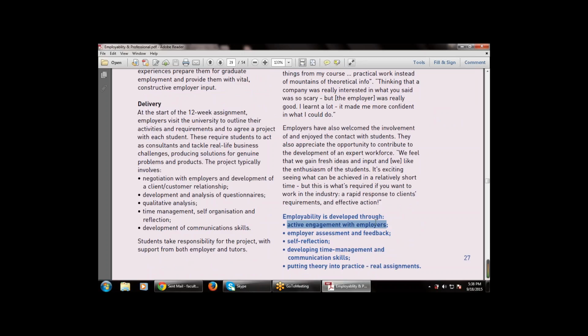So there should be active engagement with the employer, then employer assessment and feedback. This is also one of the criteria for gaining employability. Then self-reflection, developing time management and communication skills, and putting theory into practice through a real, live assignment. So these are the methods used: active engagement, employer assessment, self-reflection, and developing time management skills.